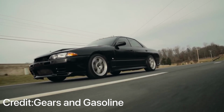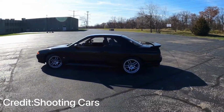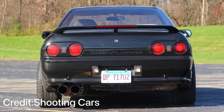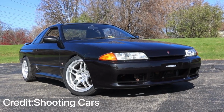The GTS-T is similar to the GTS, but instead comes with a single turbo, giving it 212 horsepower while propelling the GTS-T to 60 miles an hour or 96 kilometers an hour in 6.4 seconds with its 5-speed manual and 7.1 seconds with its 4-speed automatic, while reaching a top speed of 143 miles an hour or 230 kilometers an hour, along with having all-wheel steering.